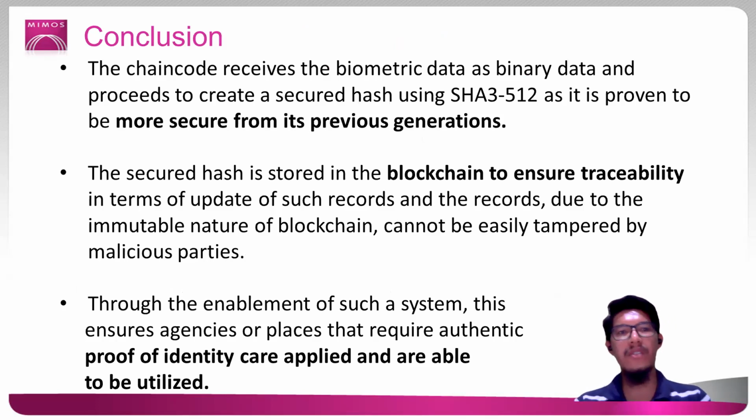Okay, we go to the conclusions. The Chaincode receives the biometric data as binary data and proceeds to create a secure hash, SHA, which is proven to be more secure than the previous generation. The secure hash is stored in the blockchain to ensure traceability of record updates, because the blockchain is immutable and cannot be easily tampered with by a malicious party. And also proof of identity can be applied and utilized.